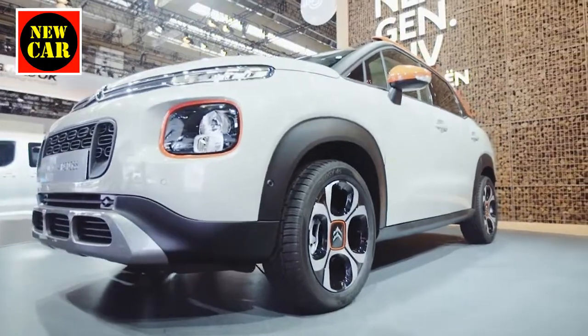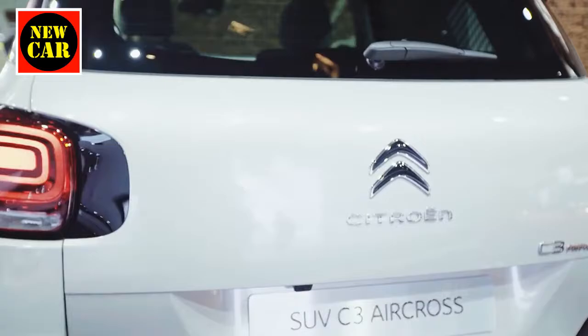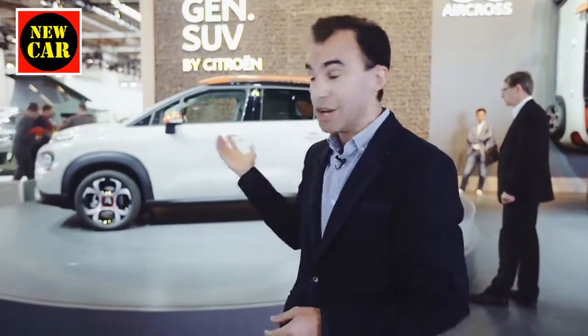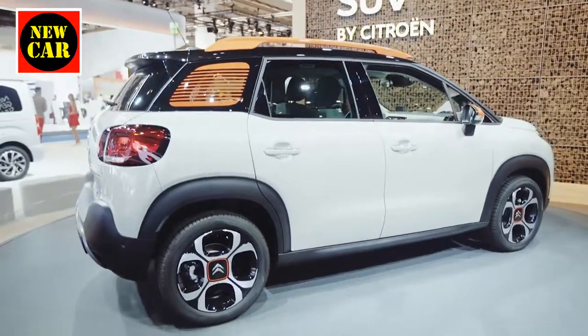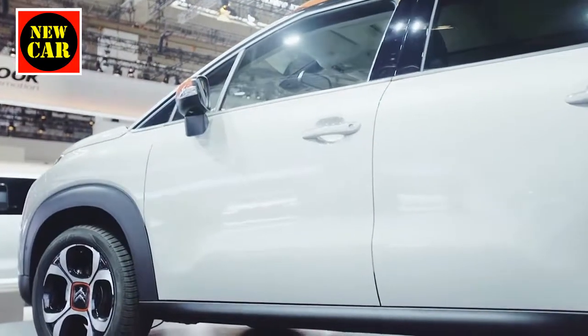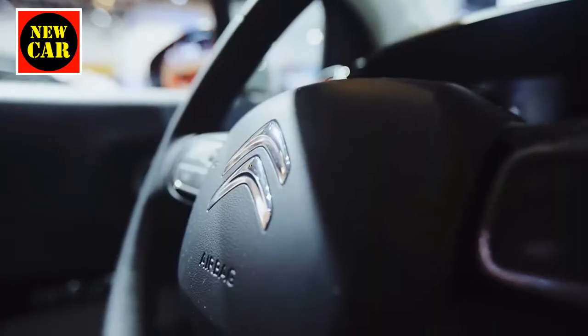Aircross. Now, it's based on the Vauxhall Crossland X, but you really wouldn't know it because, look at it, it's a really funky looking thing, isn't it? Now, customization is a key part of the C3 Aircross. There are 85 different trim and specifications on offer.